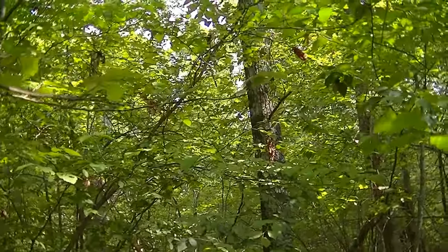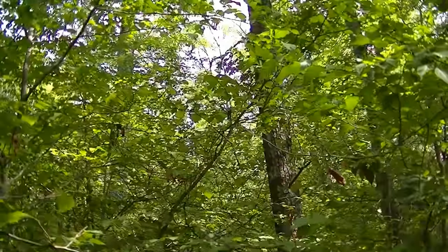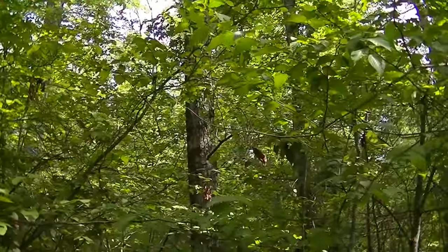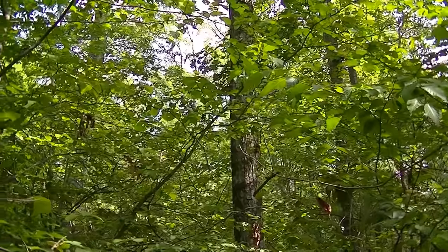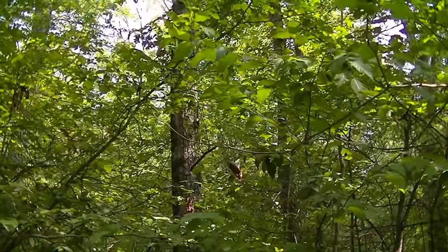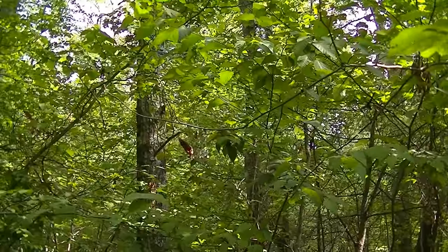I heard these little wings flapping. Look at this little hummingbird here. You can pick him up. It was right over my head and I was hearing those little wings flapping.